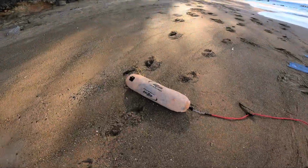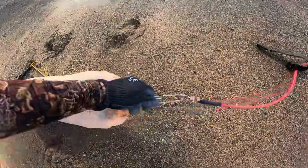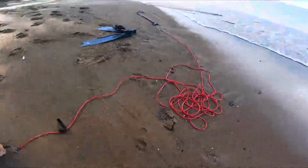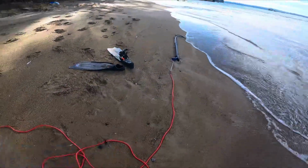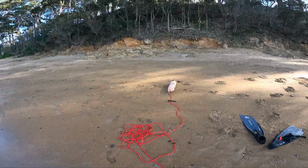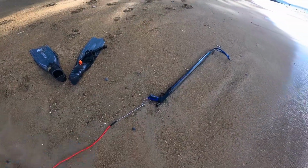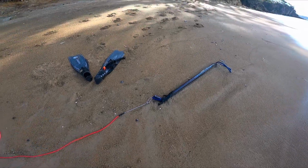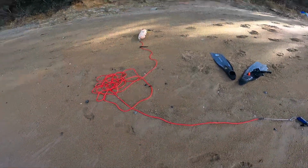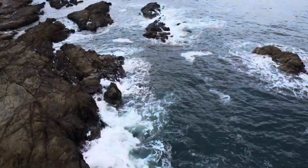So this is what we call a float. I've got a knife on that as well. This here is a shark clip, which then goes to what we call the float line. And that's designed to float in the water, I should say, it's not going to fly. So float line to a float, that connects to your gun, so your spear gun. And basically you're just swimming around with the spear gun, and as you pull it around, that's going to tow your float with you as well. That's what it takes to get out here. Let's go get some stuff.